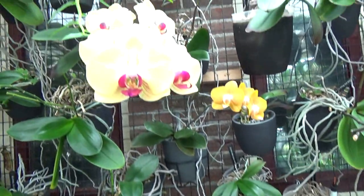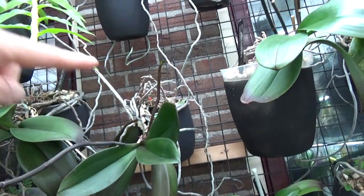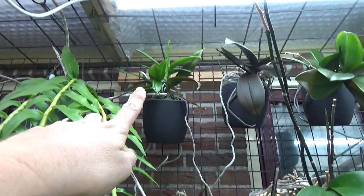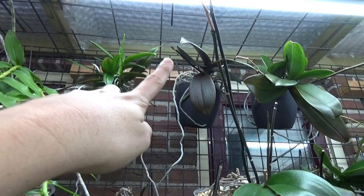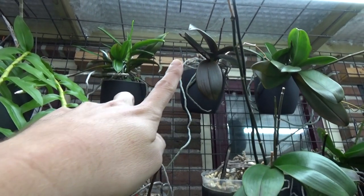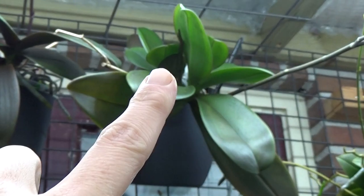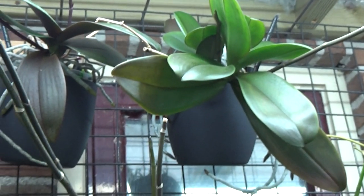Then let's move over to this side. We have this one in bloom, but you can see it's also making a new spike. And let's go up to that one, and you can see there's a spike. Next to it, this is a spike, plus it's making another spike over there. Then we have this one. I don't know if you can see it already. Let's zoom in, but there behind that leaf is a spike as well.